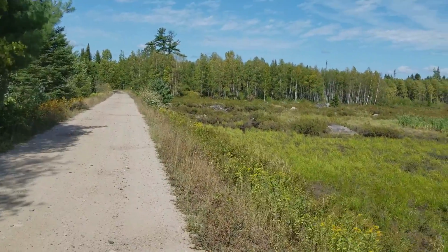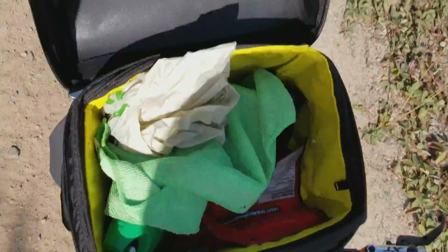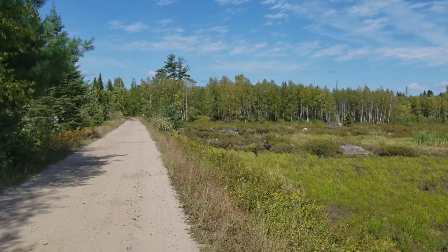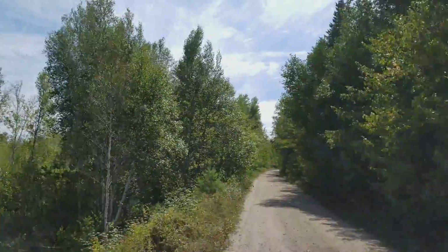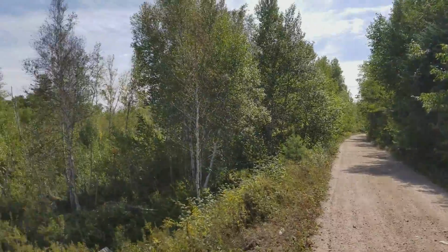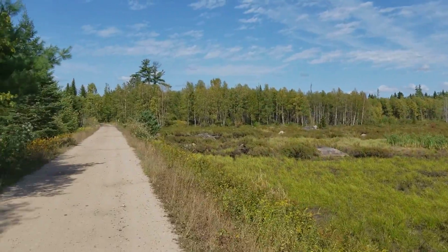Lou, this one's for you. Is your brother, me. I'm on an old train track from McAdam. As you can see, this is an old train track, now converted into an ATV trail.